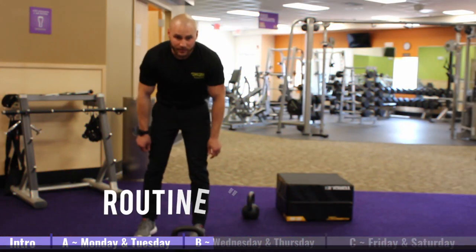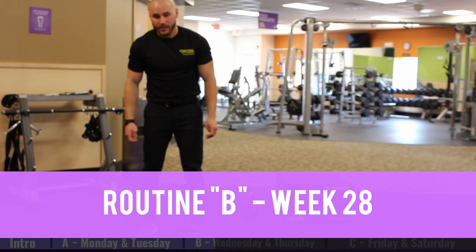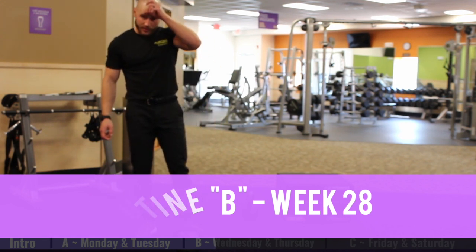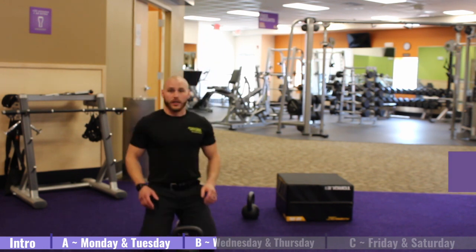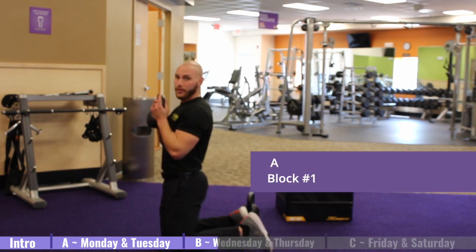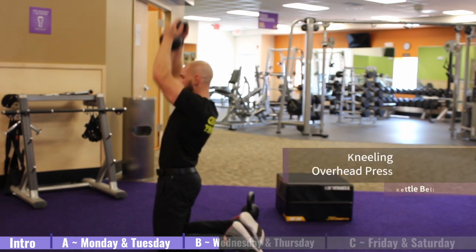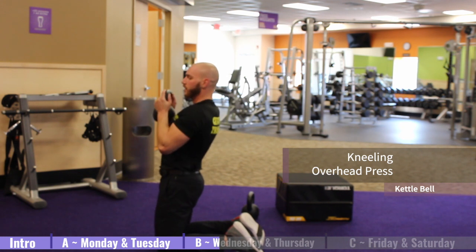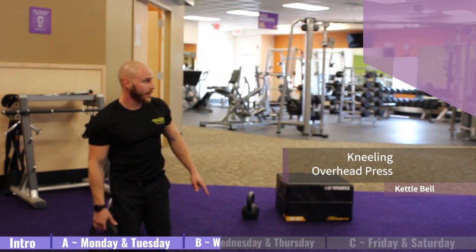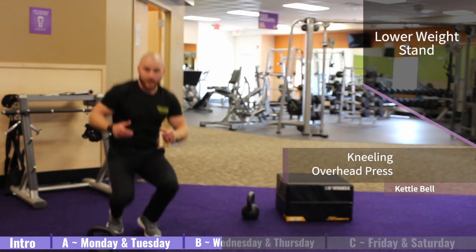All right, trainers. Today we're gonna cover exercises and modifications for routine B, week 28. We've got a superset first, a tall kneeling kettlebell overhead press. So from the knees, tight glutes, overhead. Nice and steady. Regressions from there, of course, weight. If they're having trouble getting down to the floor and kneeling, I'd have them just stand.